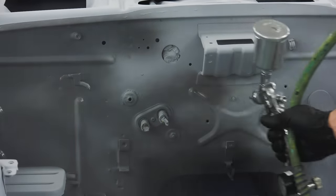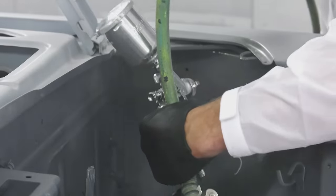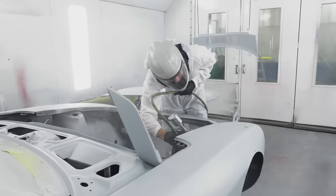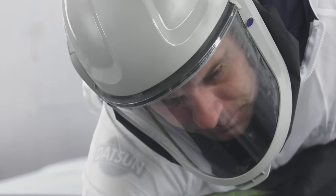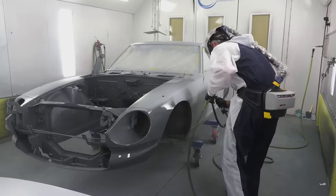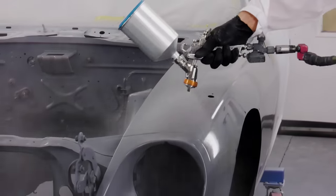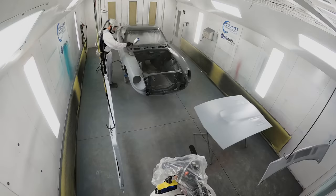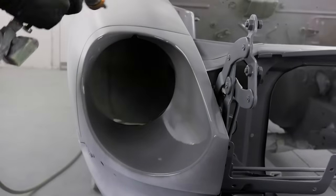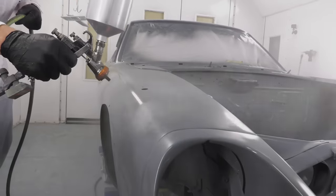Start in the engine bay with a touch-up gun to make sure I cover all the hard-to-reach areas. I'm using a different style while I'm painting, painting each panel individually, keeping in mind where I start and stop. This is a little different than painting the entire side of the car in one fell swoop, but either way works. Just choose the style that best fits the project and your preference.